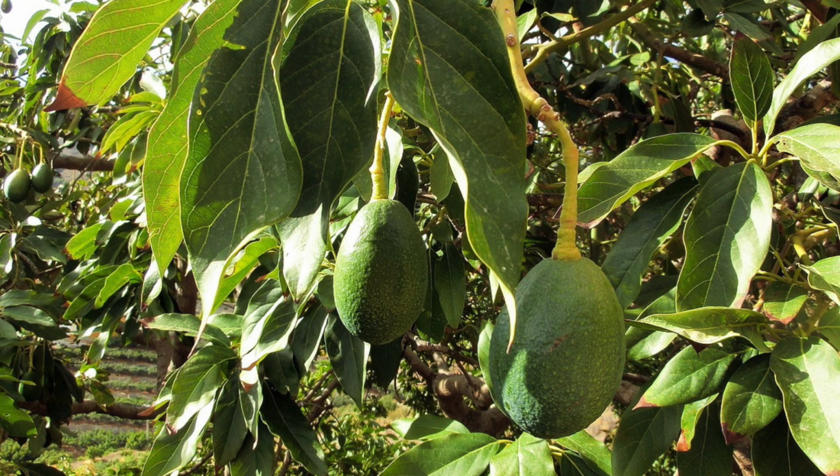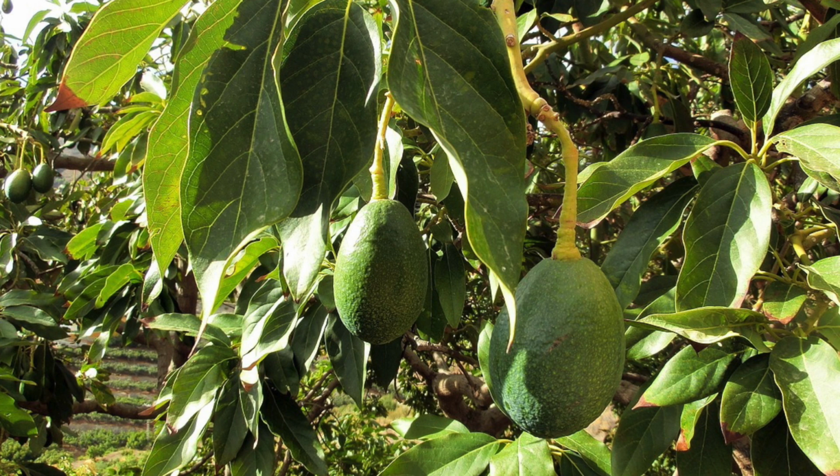And this was grown from a seed of like an avocado from the supermarket. I think it's a Hass avocado. So yeah, anyone can do this pretty much. I just put it in a bit of soil.